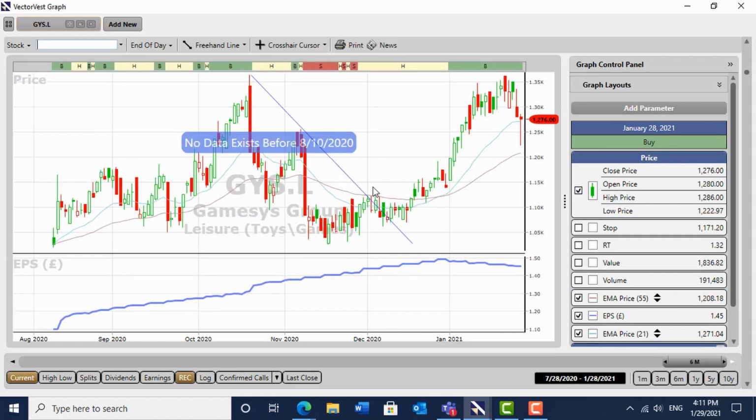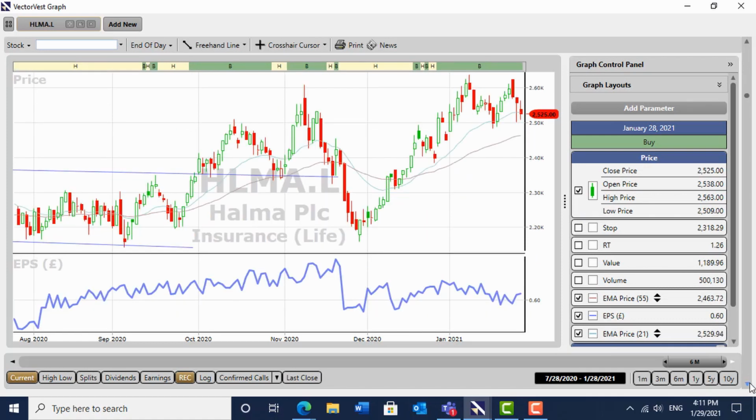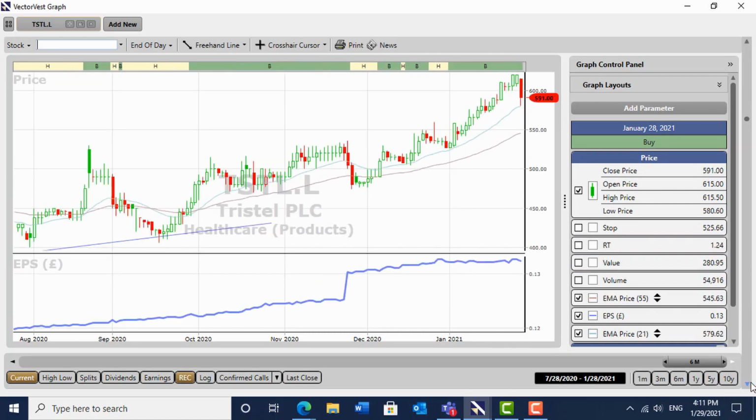That is Games Workshop. I'm a little bit underwater in this, but I'm not worried. Nice hammer pattern in the zone between the 21 and the 55. That looks great to me. This is Halma, and moving averages are rising. It's pushing on an all-time high. That can't be bad either.